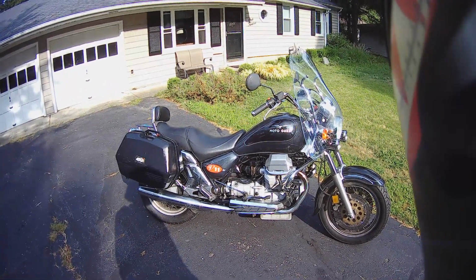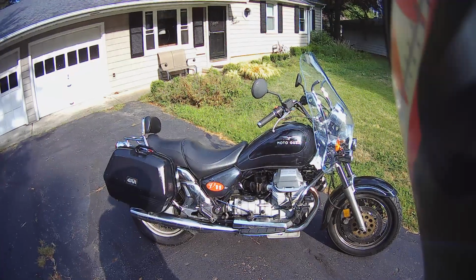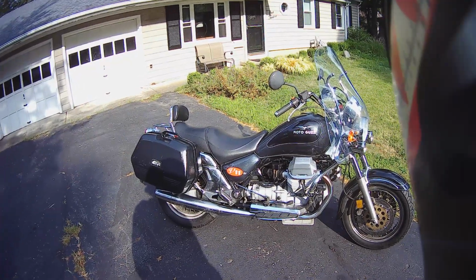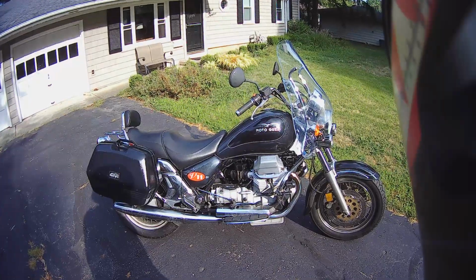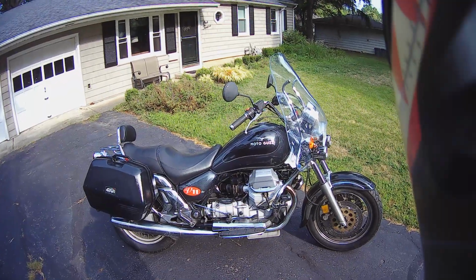This bike was, or is, 1100 cc's. It is fuel injected. It puts out a reported meaty 75 horsepower. It is a nice torquey ride. It is shaft drive. So that's cool. 2-valve motor. It is not the hydraulically adjusted valves. This requires manual valve adjustment. But with Guzzis, it's really easy to do because you don't even have to take the gas tank off.